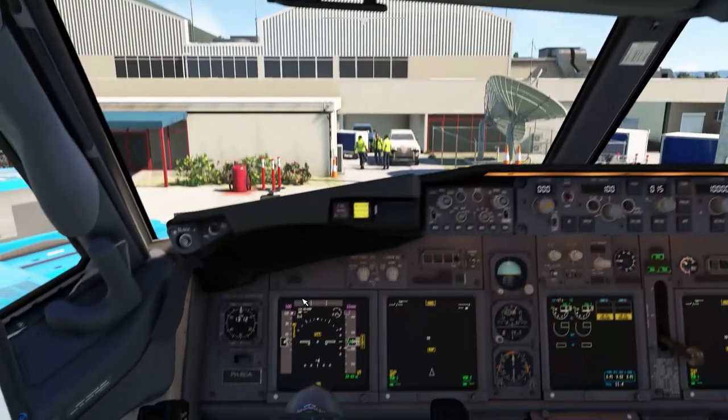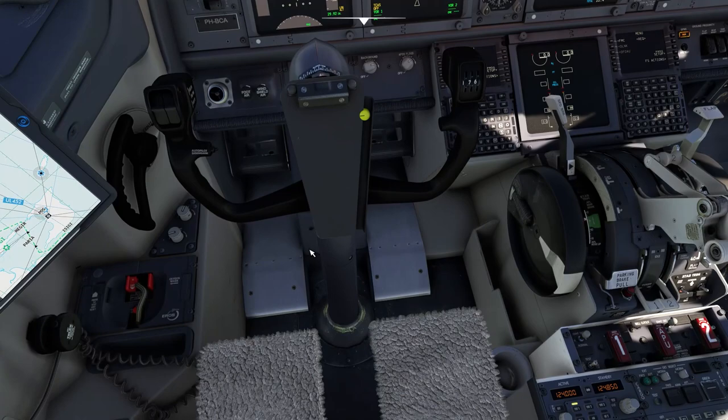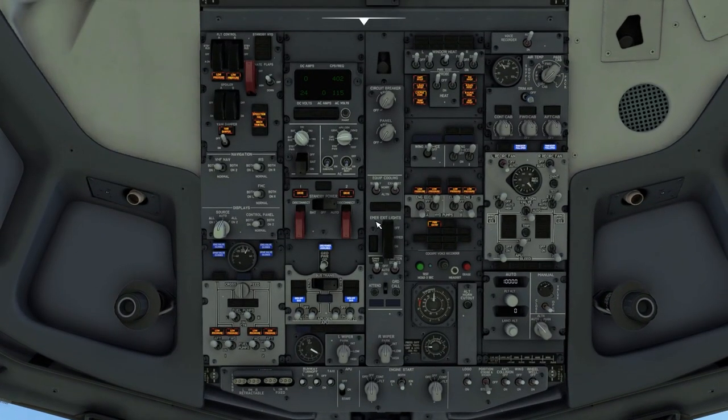Parking brake will turn on. So if you've got the realistic parking brake setting in your FMC, you have to first press the brake pedals, depress them, and then turn on the parking brake. Otherwise it doesn't turn on or engage. And now we can turn on the hydraulic pumps. Good.